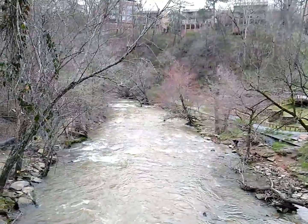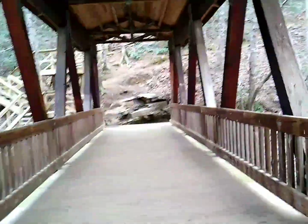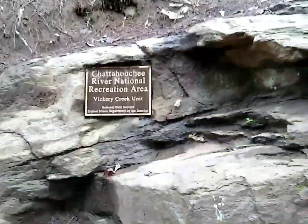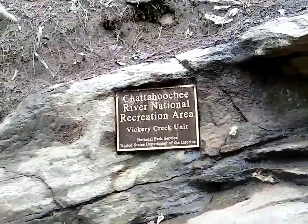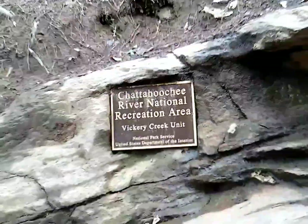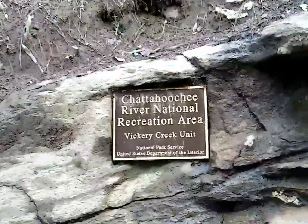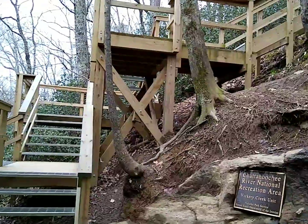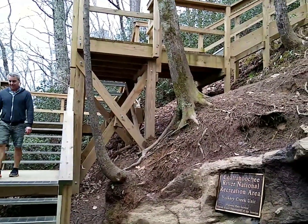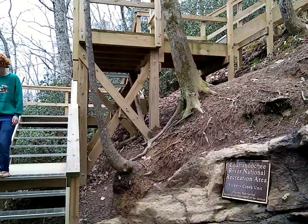We're looking upstream, and let's go over here and look downstream. And here we see where the Chattahoochee River National Recreation Area at the Vickery Creek Unit starts. This bridge was built to connect the park over here, Mill Park, with the National Recreation Area. And the stairs do continue on up the hill and over to the trail. I was up there the other day and went to the waterfall, which was on my other video that you can watch. It's part one of Vickery Creek Trail.